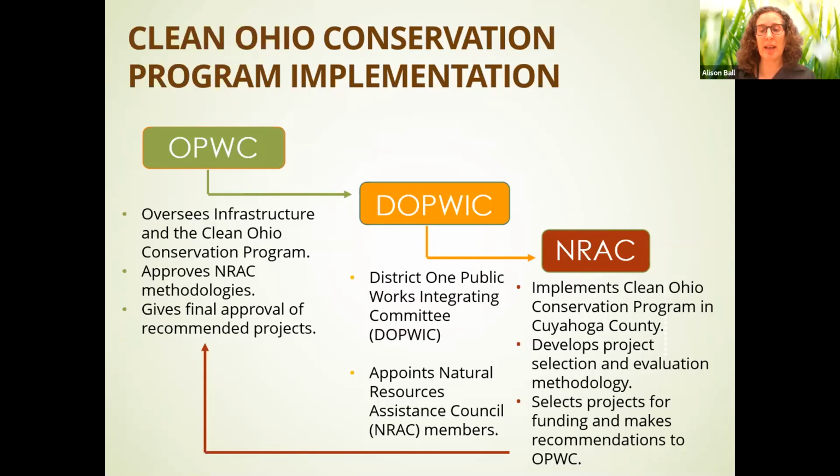They develop the project selection and evaluation methodology, and they select projects for funding, and they make the recommendations to OPWC. And then circling back, those recommendations go back to OPWC, and they give the final approval of recommended projects, and even before that, they approve the methodologies, which brings me to a little bit of a segue.